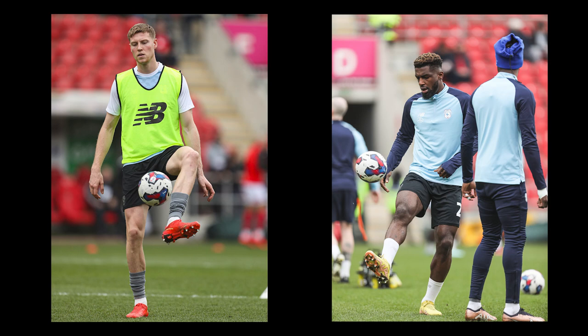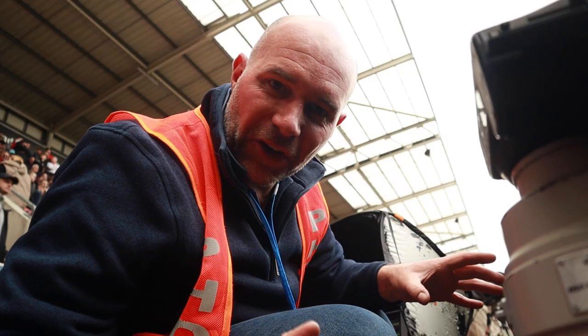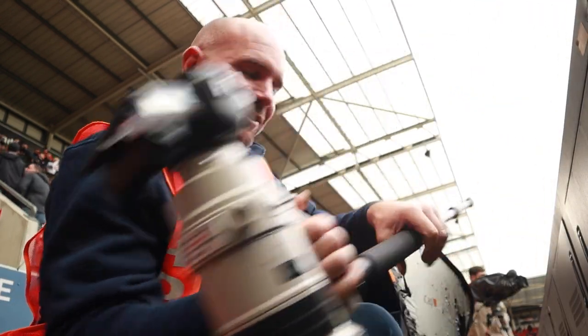Up and all the arrival pictures sent. Sorry I haven't done any piece to camera, it's been a bit chaotic. Wanted to make sure I got the job right. We've got about 10 minutes till kickoff, so I'm going to grab the 400 and go and get a few manager shots. Catch up in a minute.